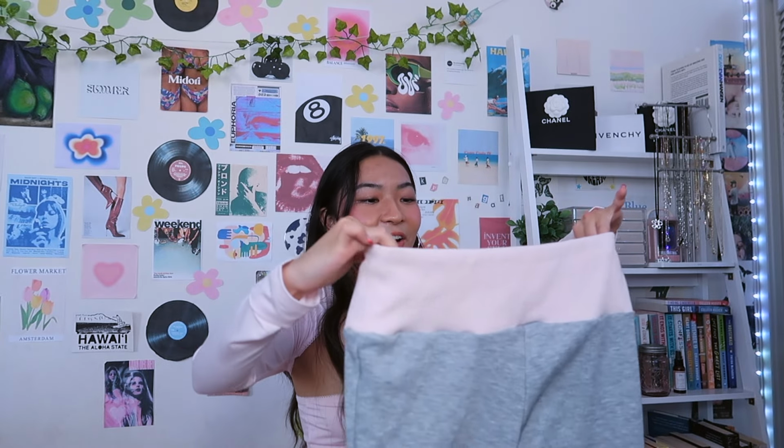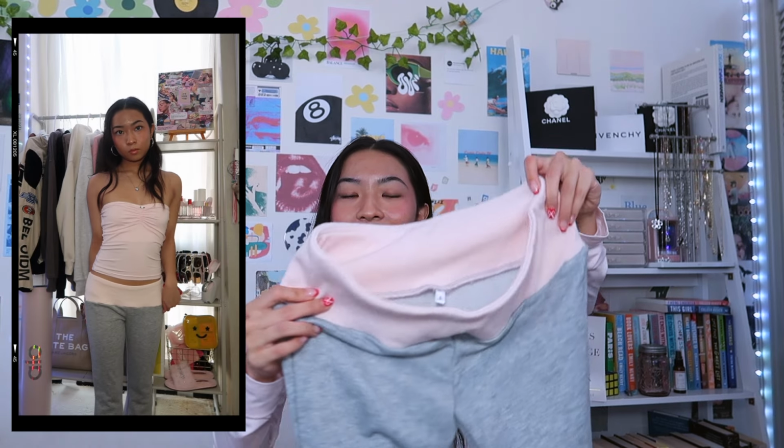Okay, this is not the last thing. I have one more top after this, but the last pair of pants or bottoms are these really cute but really low-waisted flared, I guess, lounge sweatpants vibe. It has this cute light pink band, and then it's just like flared sweatpants almost. It is quite the vibe.